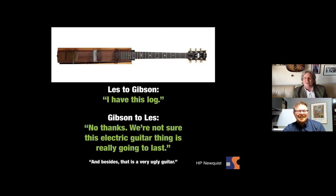Yeah. So Les heard that enough times that he eventually went and cut a hollow body jazz guitar in half and put both sides on either side of the log to make it look more like a real guitar. That's awesome. And so he played this in some of his gigs, not always, but it was his version of the electric guitar, but it was never mass produced.